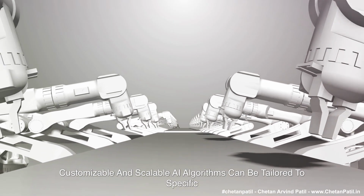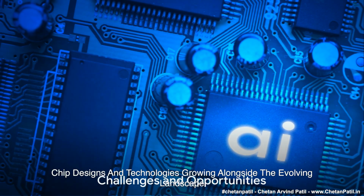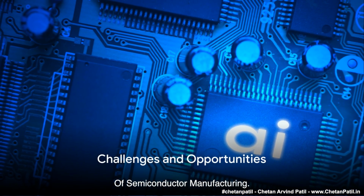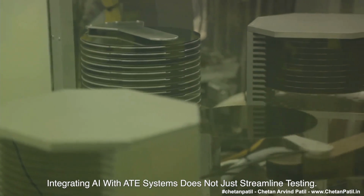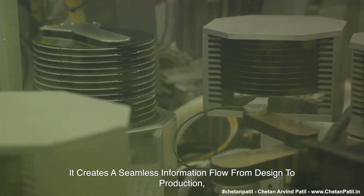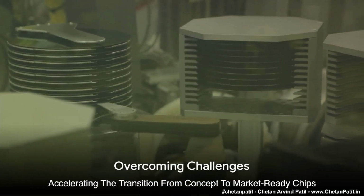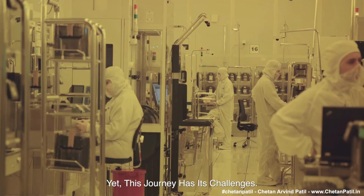Customizable and scalable AI algorithms can be tailored to specific chip designs and technologies, growing alongside the evolving landscape of semiconductor manufacturing. Integrating AI with ATE systems does not just streamline testing. It creates a seamless information flow from design to production, accelerating the transition from concept to market-ready chips.